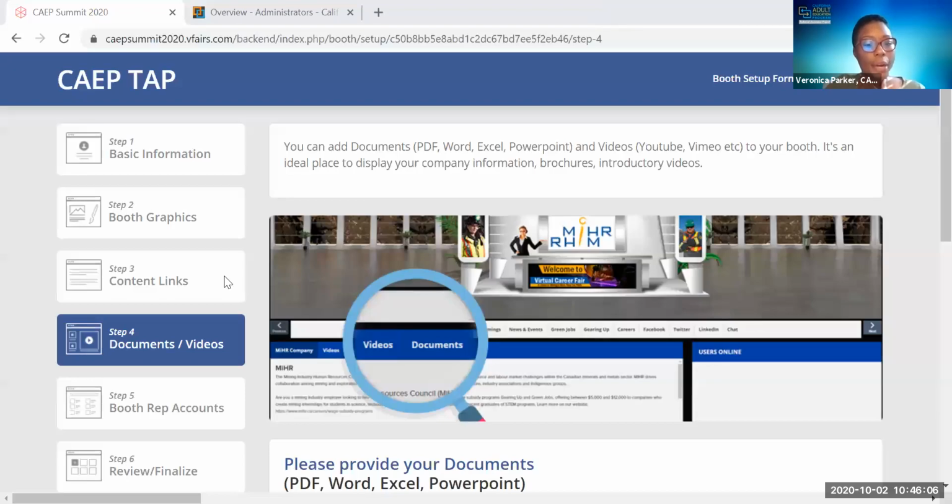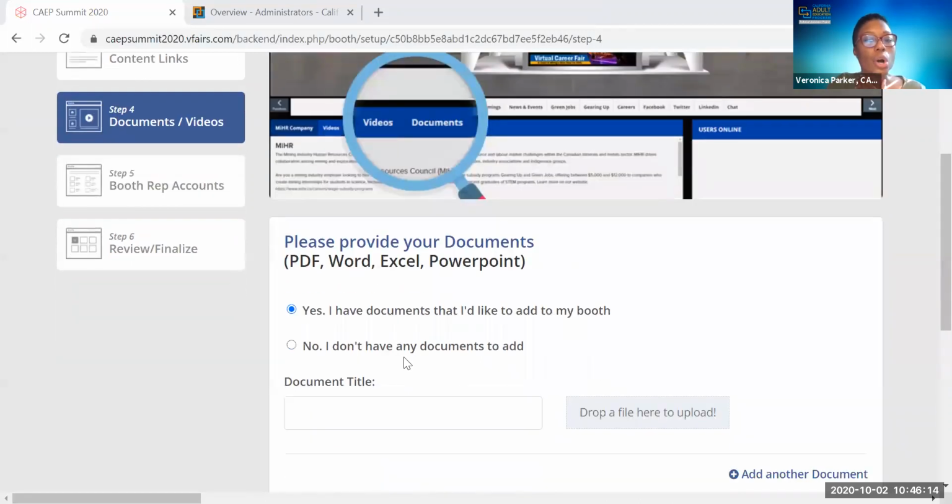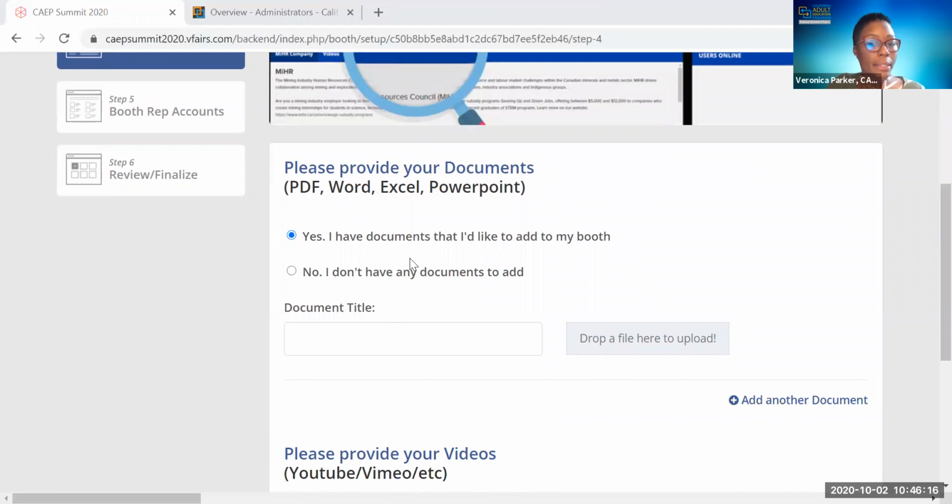My apologies. So here is the next area, where you will provide links to your videos and your documents. So you would select yes, I have documents that I would like to add to my booth, or no, I don't have any documents to add to my booth. You can do either or, it's up to you.